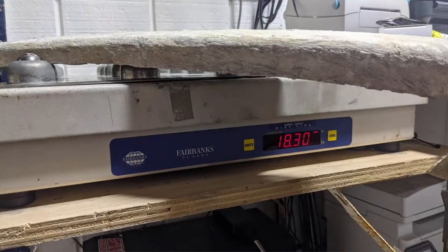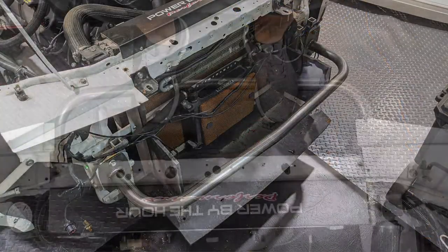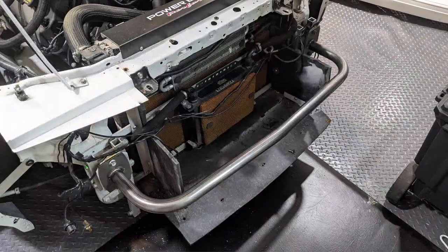Now, I did weigh my fiberglass bumper with its supports, 18.3 pounds, compared to 6.6. So that's more or less 12 pounds of savings, right under 12 pounds, right off the nose of the car. And since I already had the bumper off for some other project, which we'll talk about in a second, it saved me a bunch of weight.